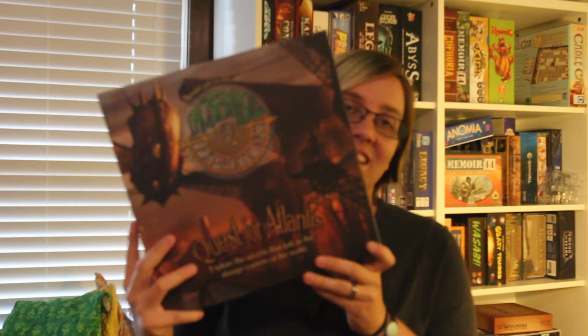Out of Settlers of Catan, no more talking about that. We have Incredible Expeditions, The Quest for Atlantis. This is designed by Liz Spain, and the print on this is very dark. A lot of the art is not dark content-wise, but the saturation is dark. But the quality of the components on this game is really good.